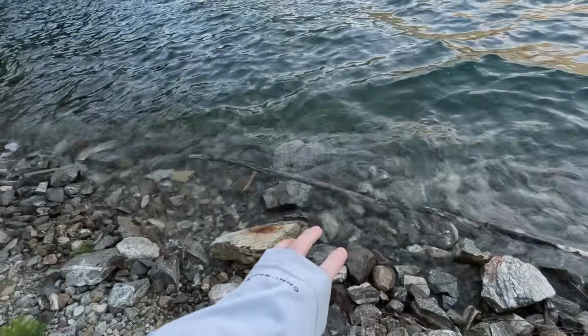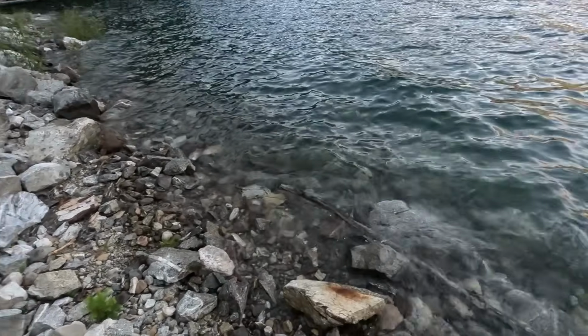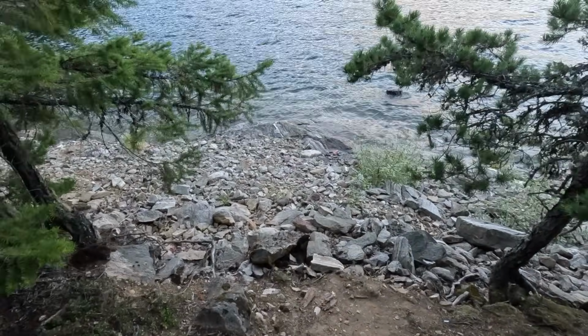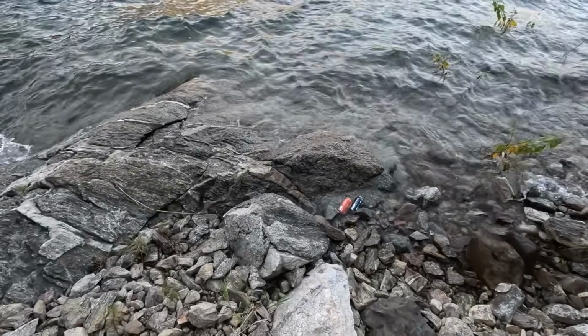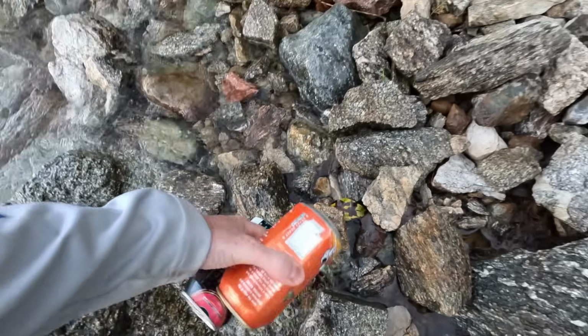My girlfriend and I brought beers for after the hike, and she said she put them in the lake to cool down. But I don't know where. I was looking in the wrong spot. These are carbonated drinks. They're gonna be real shook up. Yeah, they're ready to pop.